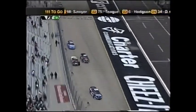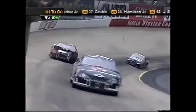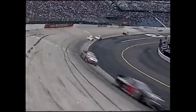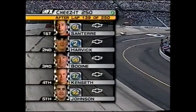Well, we're at 138 laps. We are past halfway. Andy Santerre continues to lead in the Cheez-It 250 at Bristol Motor Speedway. Kevin Harvick, who led the early laps, has fought his way back up to second. Todd Bodine is third, Matt Kenseth fourth, Jimmy Johnson, Tim Fedewa, and Randy LaJoy. We'll be right back.